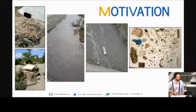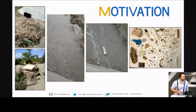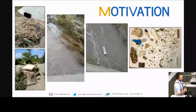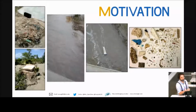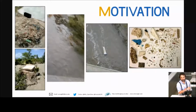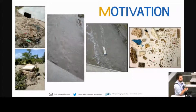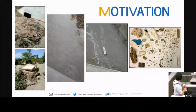And so I'm going to talk a little bit about my motivation. These are the images that keep me up at night. This is what gives me my oomph. So here on the left, if you had to take a guess, where would you think that these images were taken? This isn't China. It's not India. This is Southern California. These are the streams in Southern California. No, these are in Corona, but pretty close.